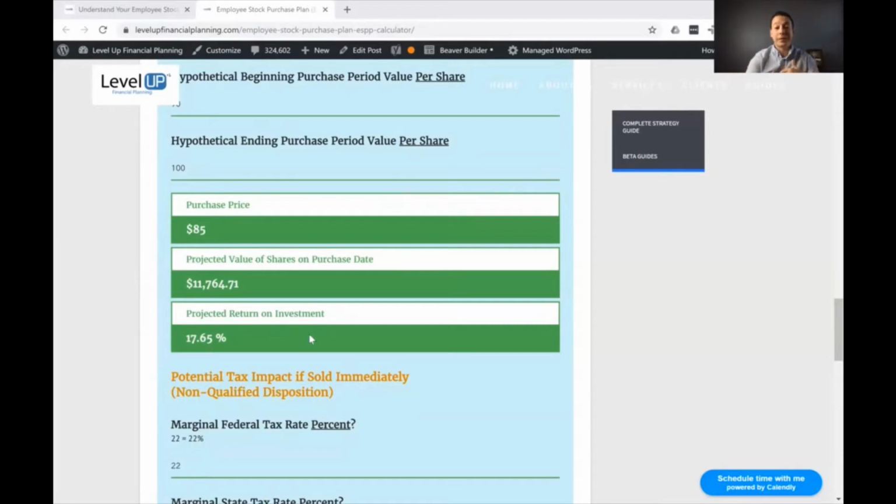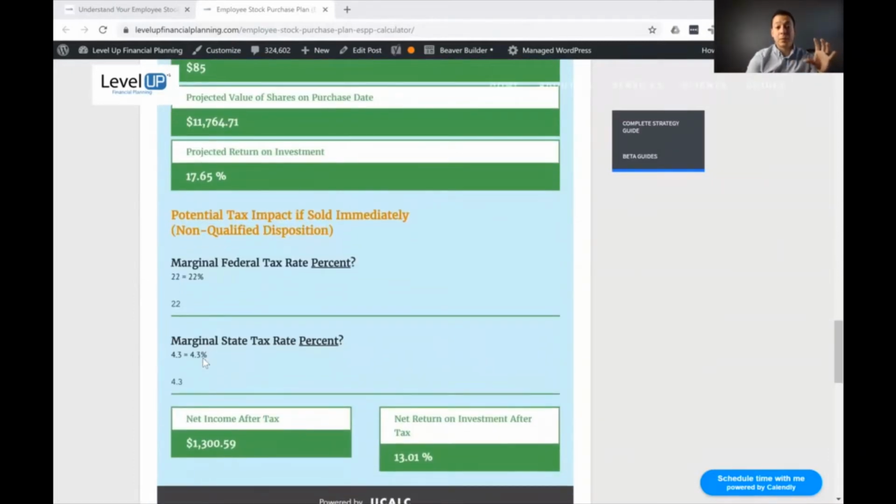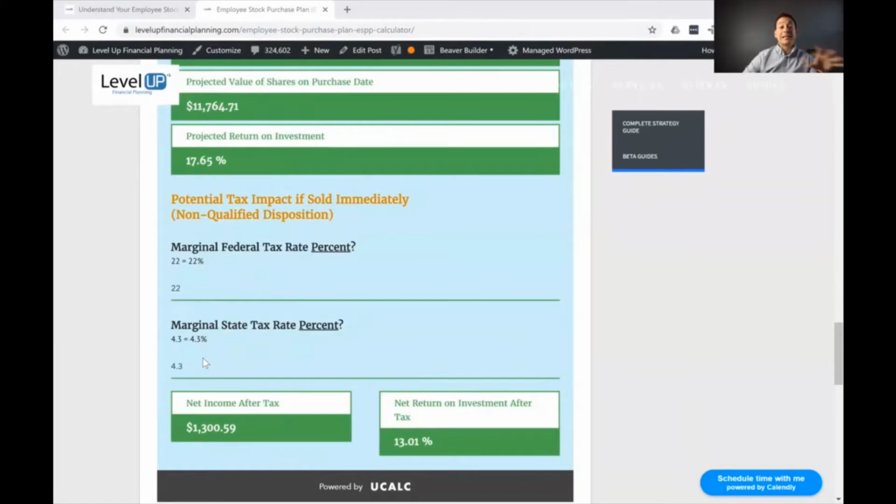One of the cool things about the employee stock purchase plan, we'll jump into the taxes again. One of the reasons why a lot of people ignore or refuse to look into an employee stock purchase plan is they say, oh, I have to pay more taxes. But if you're paying more taxes, it's almost always a good thing, because that means you have more income than you would have in the past.